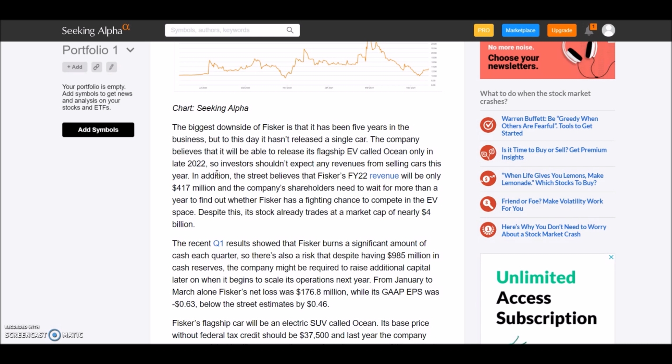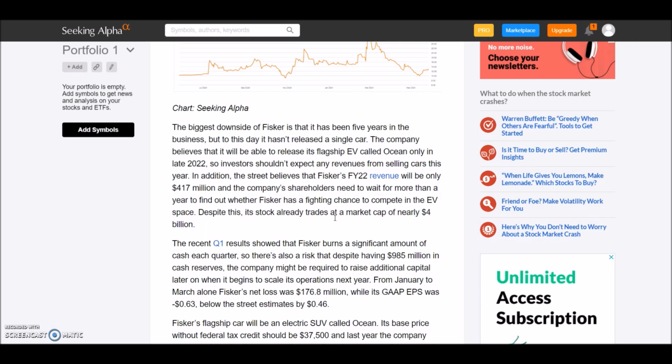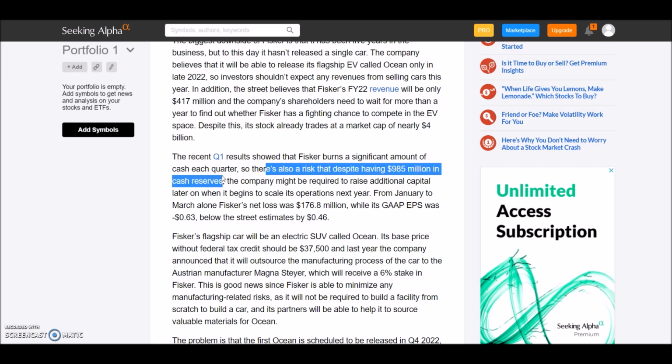That's true. In addition, the street believes that Fisker FY22 revenue will be only 417 million, and the company's shareholders need to wait for more than a year to find out whether Fisker has a fighting chance to compete in the EV space. Despite this, the stock already trades at a market cap of 4 billion. The recent Q1 results showed that Fisker burns a significant amount of cash each quarter, so there is also a risk that despite having 985 million in cash reserve, the company might be required to raise additional capital later on when it begins to scale its operation. From January to March alone, Fisker's net loss was 176 million and so on.